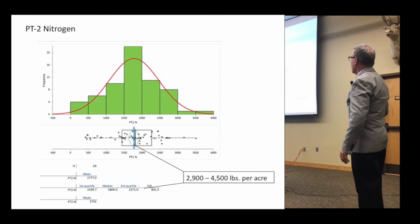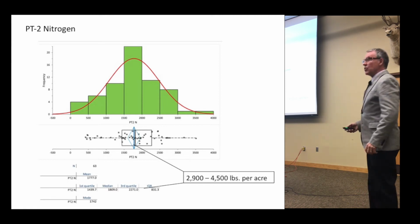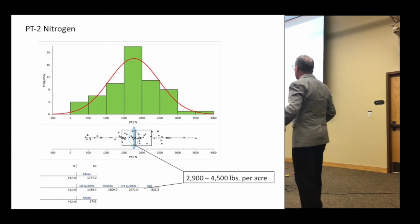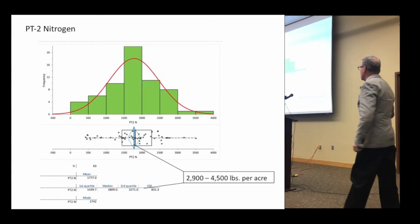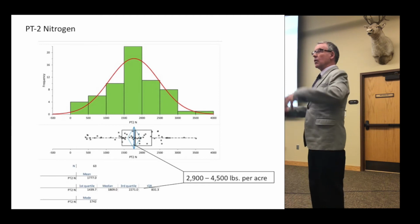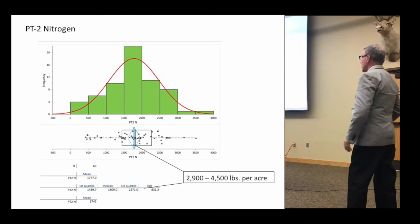The PT2 says that there's roughly 2,900 to 4,500 pounds of nitrogen per acre in these 63 samples. So that's actually a wee bit higher number than the TKN gave. So there's more nitrogen out there than even what the TKN says there is, because it extracts more during the extraction process. So that data right there says you got a lot of nitrogen in a typical soil. These are soils from the Midwest, all around Wisconsin, Iowa, and they're all lumped together, and this is what we're seeing.